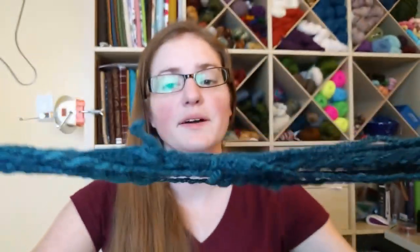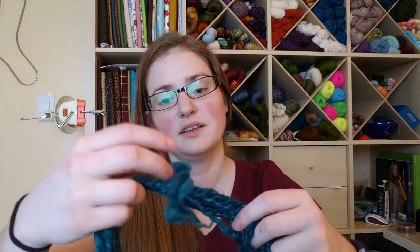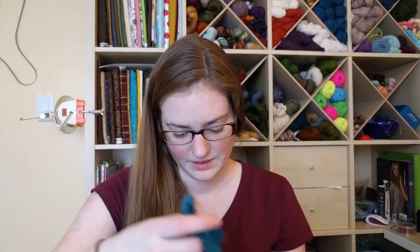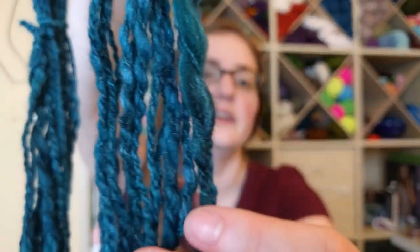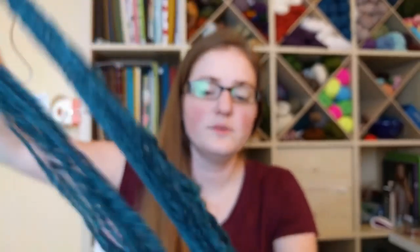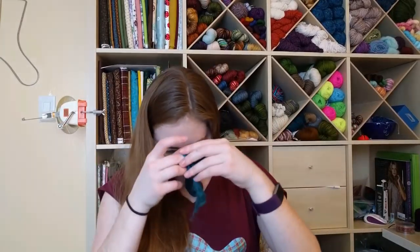So I'm actually pretty happy with it. I broke it while I was trying to ply it, so that's what that is. I kind of overspun it, but you know what? This is my first ever hand spun, and I'm really proud of it. It was so therapeutic and so worth it.